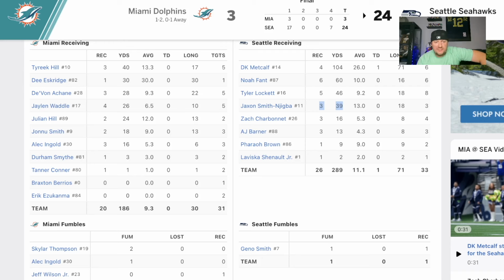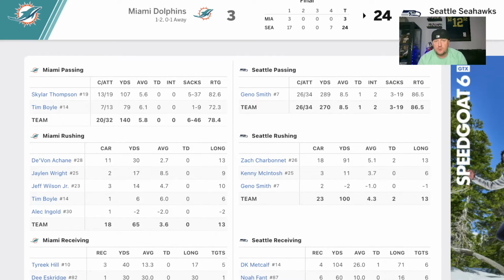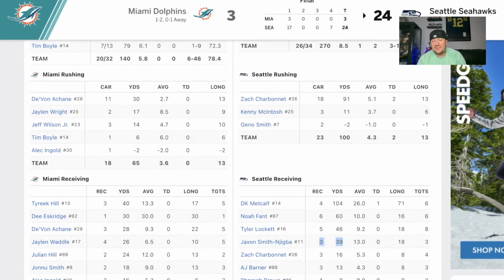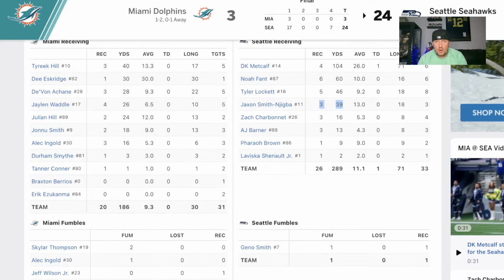Jaylen Waddle was ranked very low. A lot of people did not want to start him. A lot of people benched him. 4 catches, 26 yards. Eskridge is back with a catch for 30 yards off 1 target. The passing game for the Dolphins is horrible. The run game's dead. The Dolphins are dead for fantasy football unless they get Tua back or they trade for another quarterback. If Seattle's pegged to be up, you're going to want the running backs. If Seattle's going to be in a shootout, you're going to go with all the wide receivers.